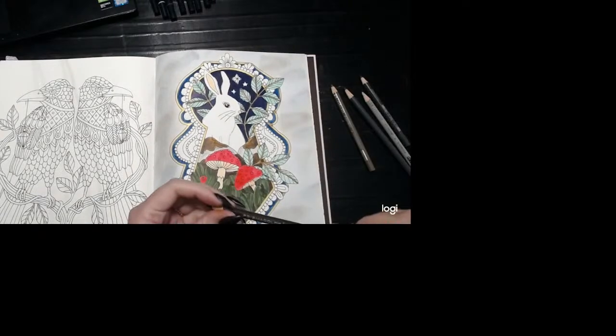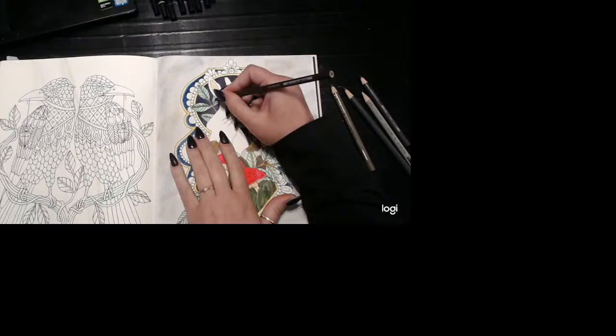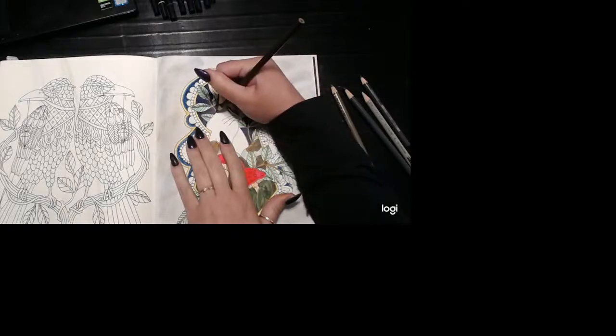Let's take that dark umber that we didn't use for the rocks and let's put him on the branches.